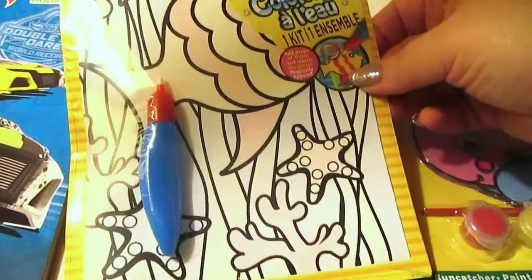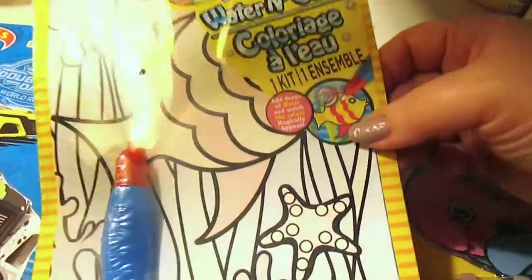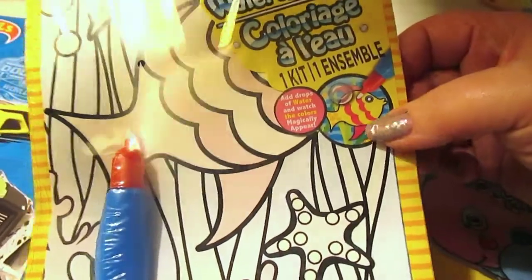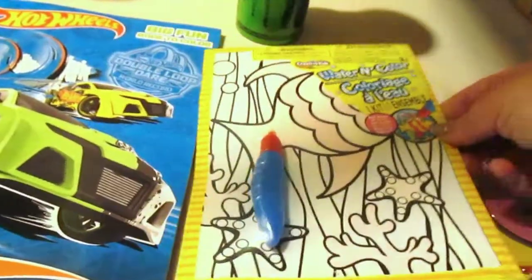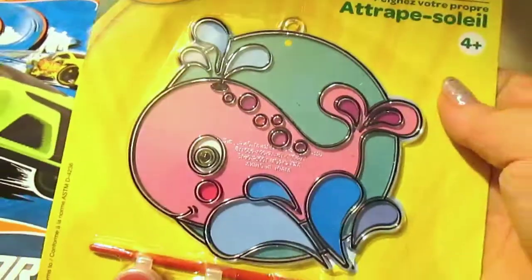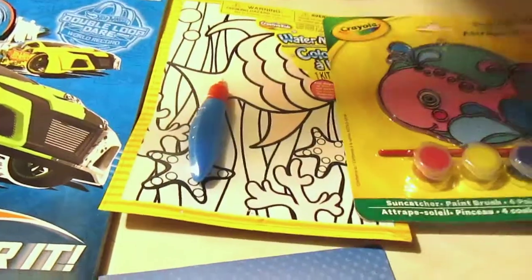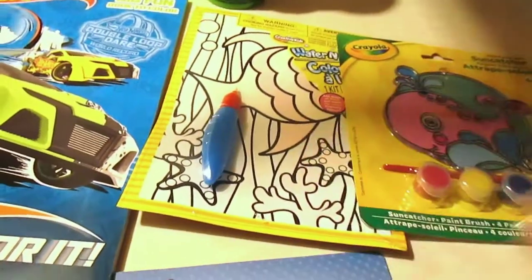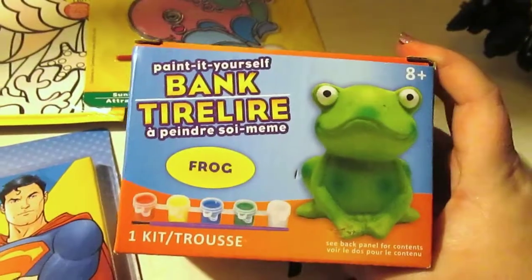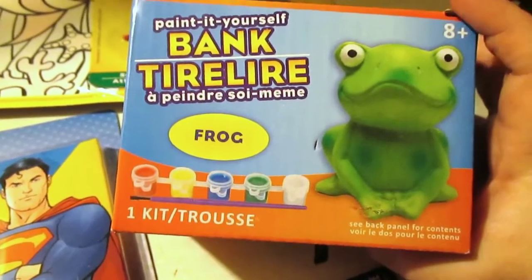And I found this Creative Kids Water and Color. It's one kit, so you just add drops of water and watch the colors magically appear. So I got him the fish. I also got him the Crayola Sun Catcher, and it's a cute little whale. He's very intrigued by the ocean, just like Mama is, and he loves anything to do with the ocean. I got this cute paint it yourself bank. They had a frog and they had a monkey.